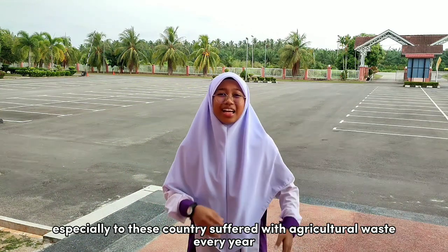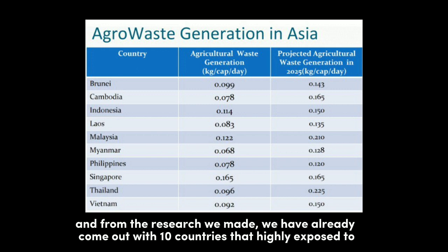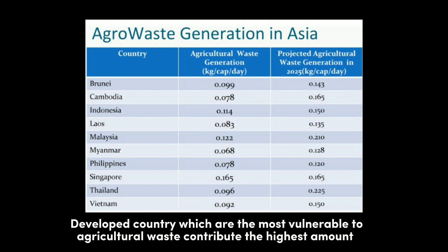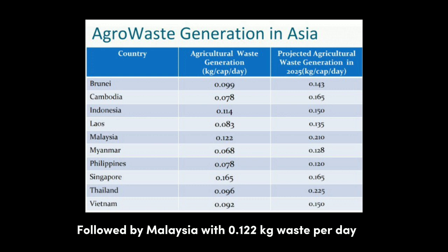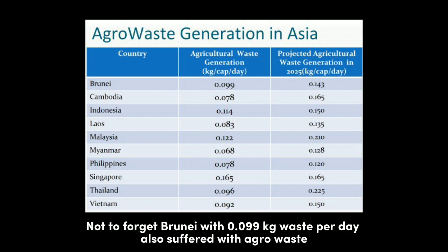Our market potential is worldwide, especially in countries that suffer from agricultural waste every year. From the research we made, we have come up with 10 countries highly exposed to agro waste generation. Among developed countries, which are the most vulnerable to agricultural waste, the highest contributor is Singapore with 0.165 kg waste per day, then Indonesia with 0.114 kg waste per day, followed by Malaysia with 0.122 kg waste per day. Indonesia and Malaysia are countries rich in fruits and crops. Not to forget, Brunei with 0.99 kg waste per day also suffers from agro waste.